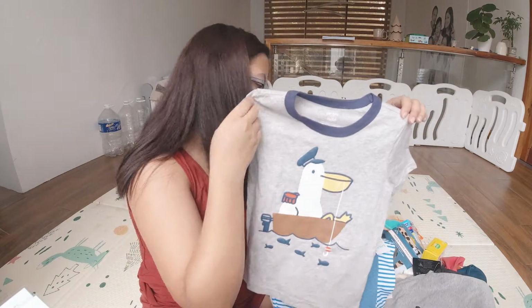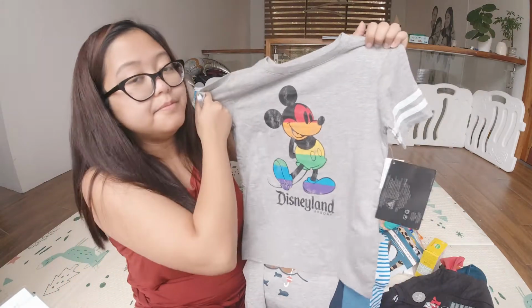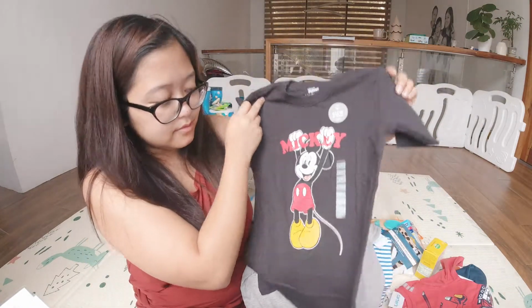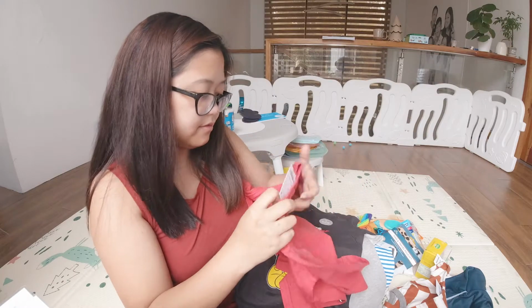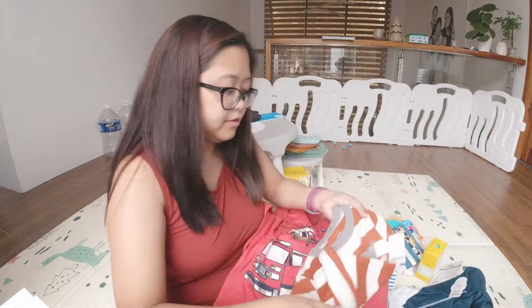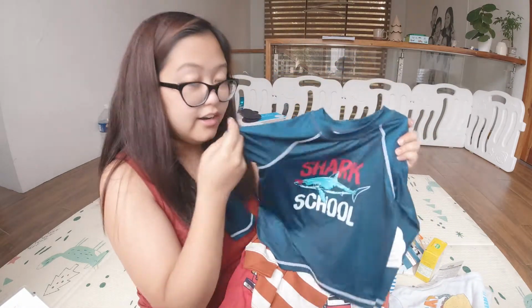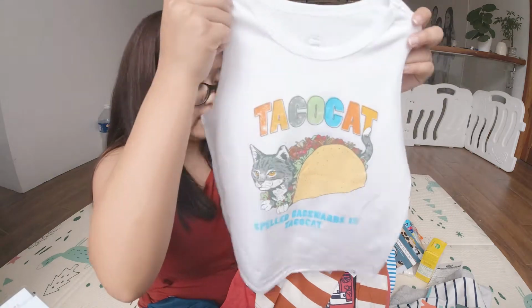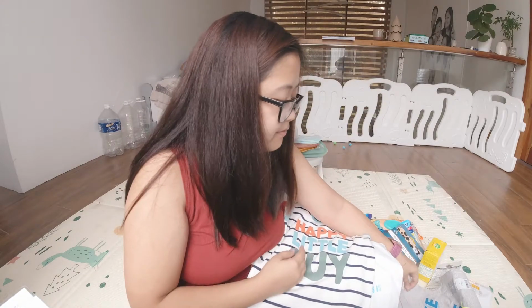And this one. This one is from Disneyland, I think. And also this Mickey Mouse and a long sleeves 4T. Also this, so nice. And a rash guard. And this one are sleeveless tees for every day. So dami. Thank you so much po.